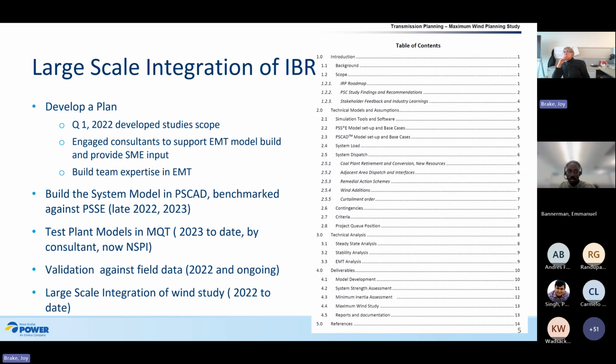So, large-scale integration of IBR. We had this target put in front of us, 80% renewable energy, which translates into 100% IBR in some areas. So we developed a plan in about Q1 of 2022. We developed a study scope on how we would get there. We engaged consultants to support the model build, to get the EMT model built in PSCAD, and to provide subject matter experts as they had global experience. And also then to build team expertise in-house at Nova Scotia Power in EMT studies.